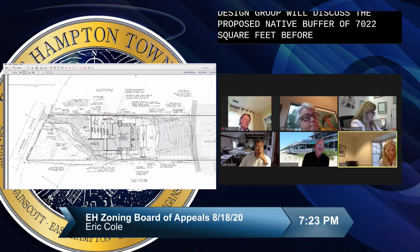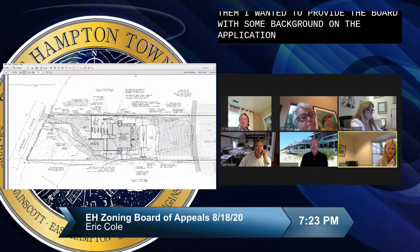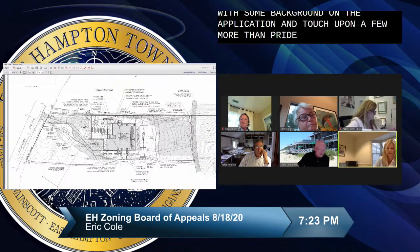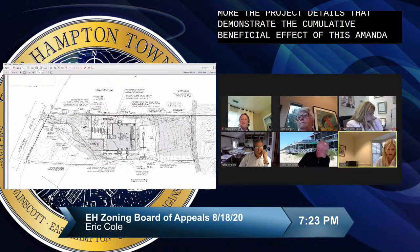But before turning over to them, I wanted to provide the board with some background on the application and touch upon a few important project details that demonstrate the cumulative beneficial effect of this amended project.